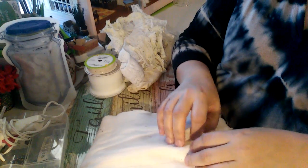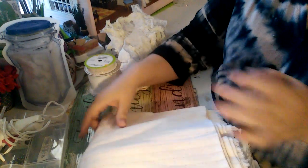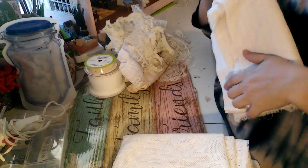Then lastly, I have this great fabric here. It is absolutely beautiful, and it lends itself very well to almost any type. As you see, it just lends itself well, and it has this great little square type of design. So these are my options.